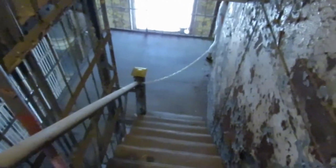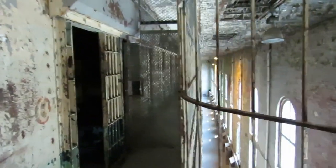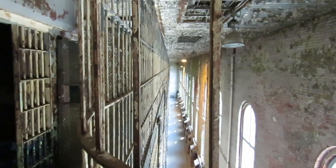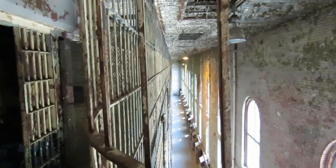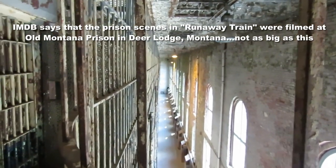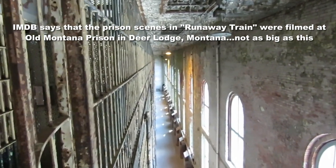So this is one of the cell blocks. The upper level of it. This view here, I think, has been used in a number of movies, not just the Shawshank. Wasn't Runaway Train filmed here? In the prison scenes, it looks an awful lot like it.